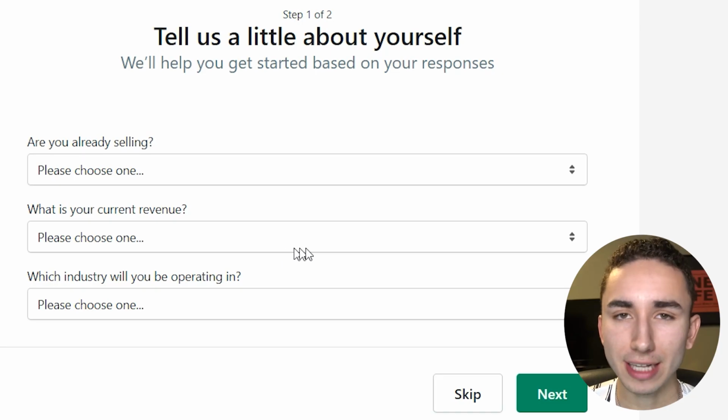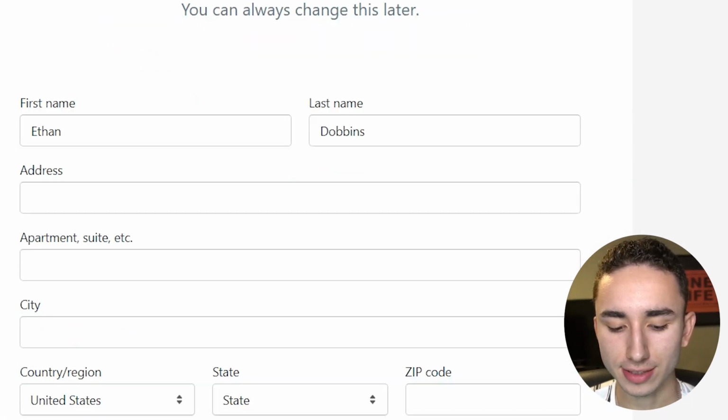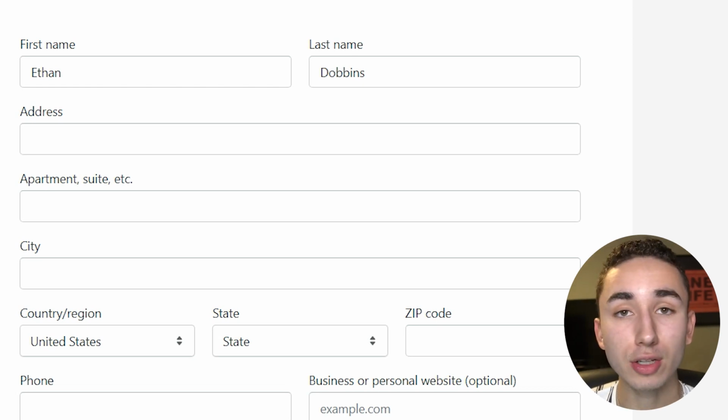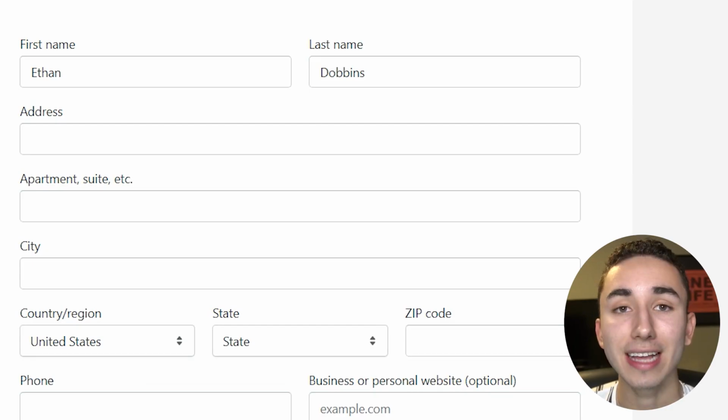Now, Shopify is gonna pester you with this little form that you can easily skip. So just do that and then put in your address. Now, I would recommend you get a US virtual address if you live internationally because you get some great benefits and it allows you to access the TikTok US accounts as well. So I recommend go to ipostal.com if you don't already have a US address, put that in here and then continue to the next step.